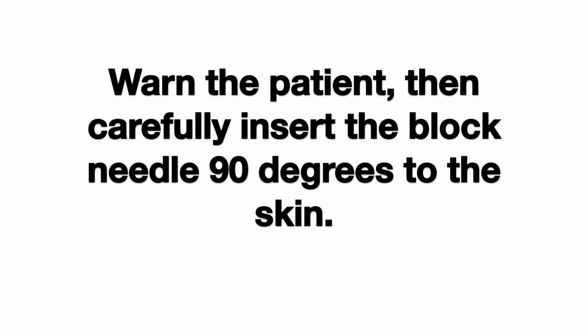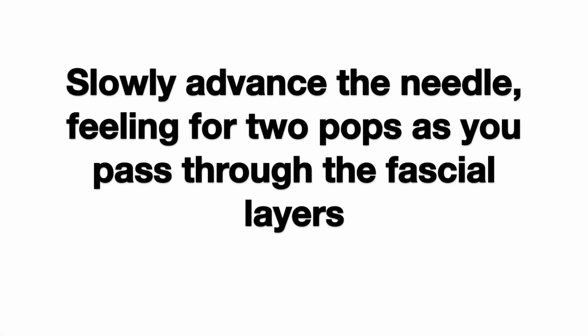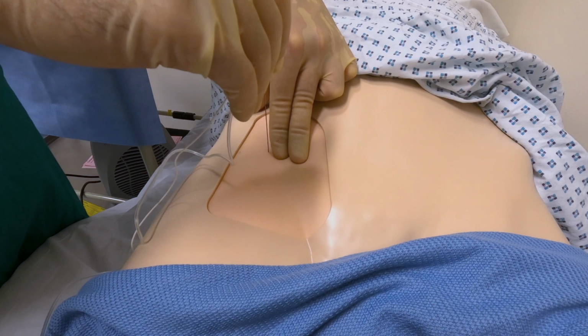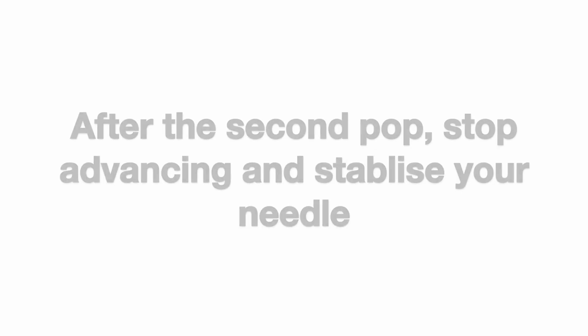You should now be ready for needle insertion. Warn the patient, then carefully insert the needle 90 degrees to the skin. Slowly advance your needle, feeling for the 2 pops as you pass through the 2 fascial layers. After you feel the second pop, stop advancing and stabilize your needle.